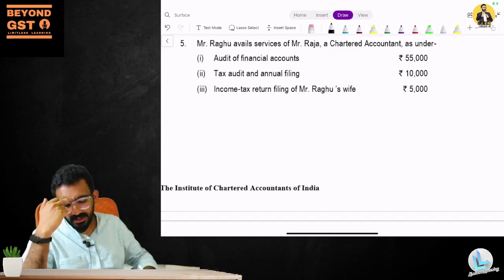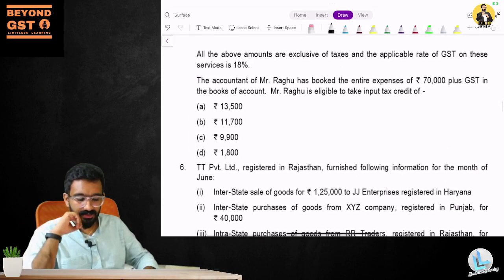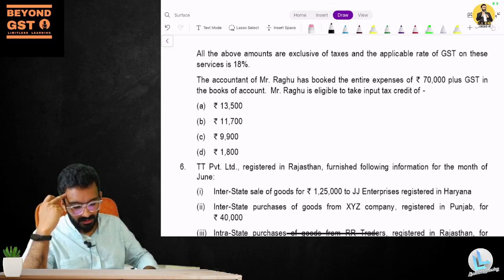Next. Mr. Raghu avails services from Mr. Raja, a chartered accountant: audit of financial accounts 55,000, tax audit and annual filing 10,000, and income tax return filing of Raghu's wife, personal, 5,000. So Raghu has even given his wife's income tax return as his business expense. All the amounts are exclusive of taxes and the applicable GST rate is 18%. The accountant of Mr. Raghu has booked the entire expense of 70,000, 55 plus 10 plus 5, as expenses.